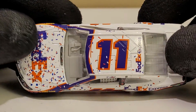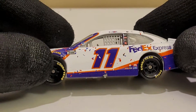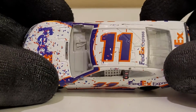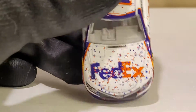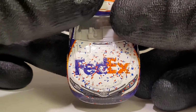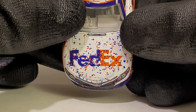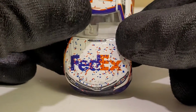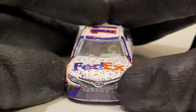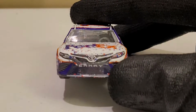It's got confetti and it's got some buildup because this is a white-based scheme. That's one thing I love about these white-based schemes, because you see all the nice little details, especially for a 1/64, guys, which is pretty damn cool. But look at that, guys. You've got yourselves red, white, and blue confetti because this is considered the Great American Race, the Daytona 500. Look at that, and that Toyota Camry logo looking pretty damn good.